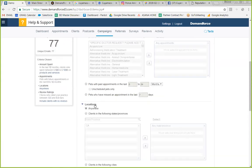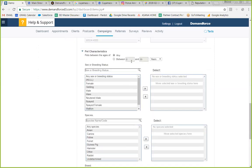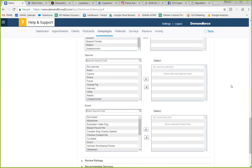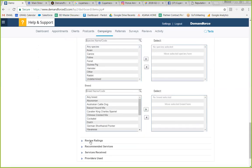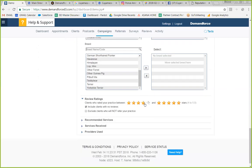A lot of the vets we work with work in multiple cities. So if you want to target different cities with different messages, completely doable as well. So characteristics, review ratings, pretty much any type of filter that you can imagine. Based off the data that we get from Vetter, we've made that available to you guys to set up these really customized targeted campaigns.